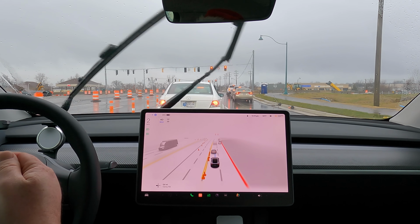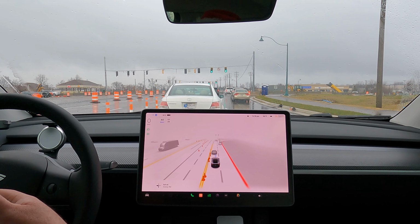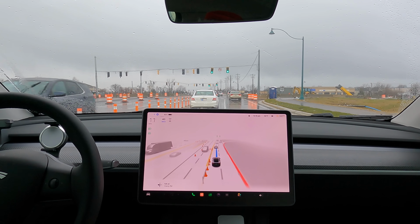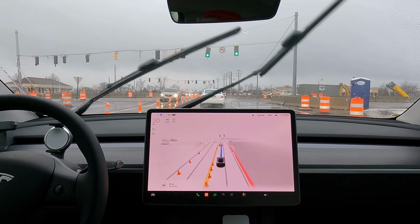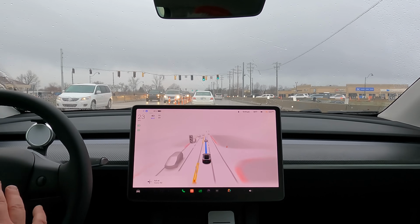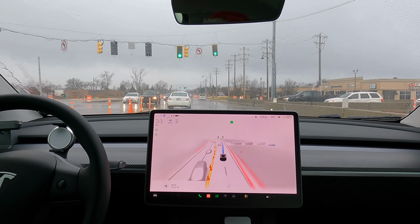I will say this, having had a radar system in the 2020, it was way better on basic autopilot functions than this vision only system is. And my wife gets very frustrated when it hits hard on the brakes for no apparent reason, because it is jarring and it is alarming and it scares you because you don't know what's happening. But this is encouraging, and it does bring up a concern.